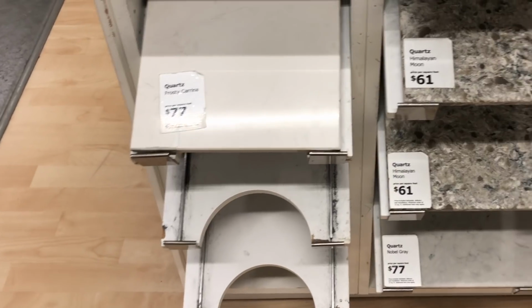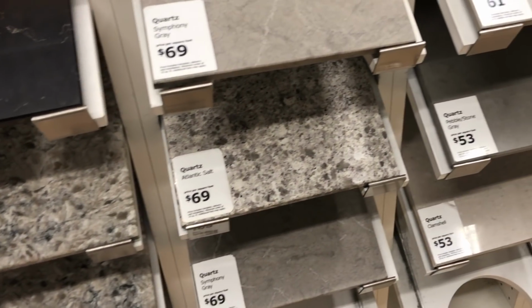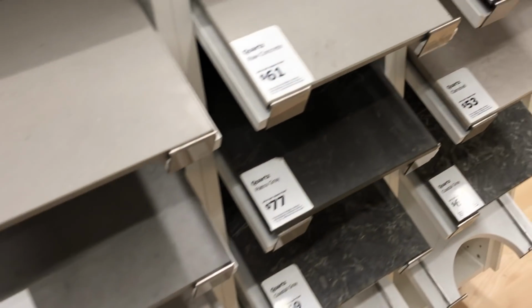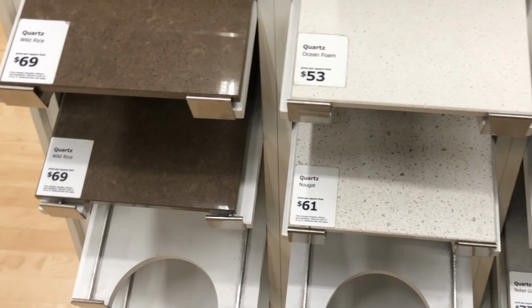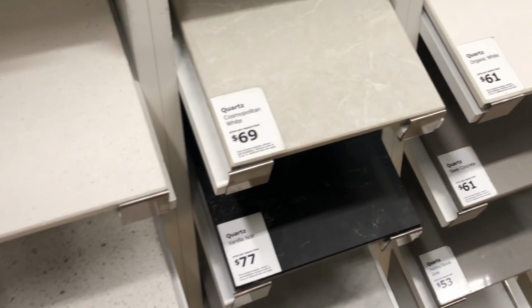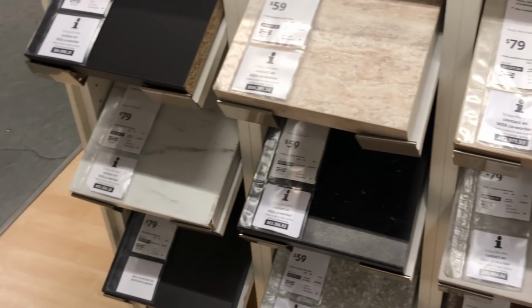A lot of people don't know, Ikea has countertops, granite, quartz, a lot of different options. Some of them I feel like are a little overpriced. Some are priced normally like Lowe's and Home Depot, but they do have a lot of selection and options. So if you're looking for countertops, definitely look at what they have. They have a big selection.